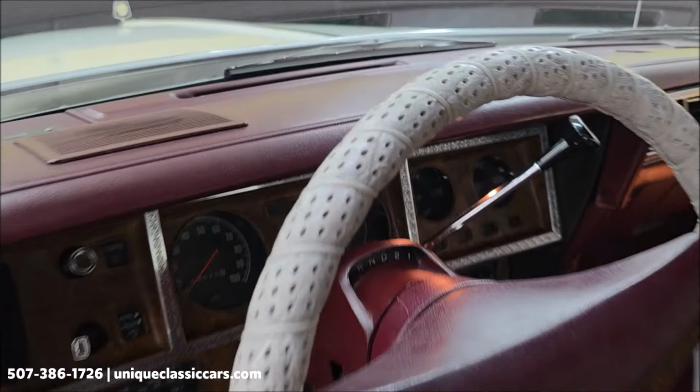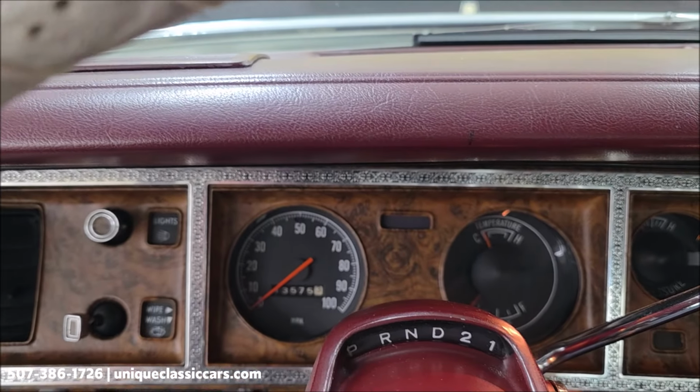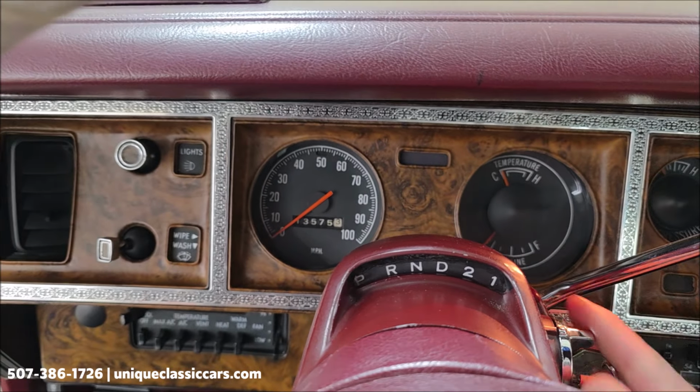Let's go ahead and start it up. Again, 360 V8 power. Odometer reads 113,575. So believed to be 113,575 with the 5-digit odometer.